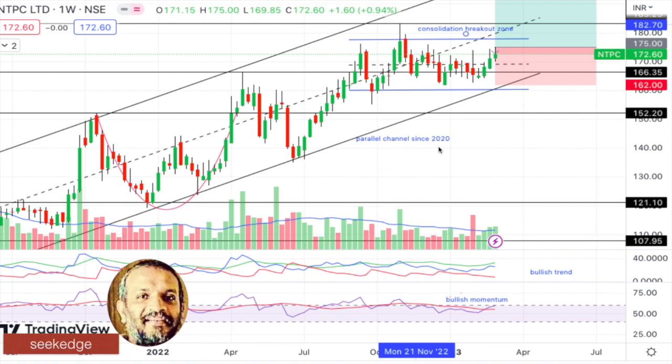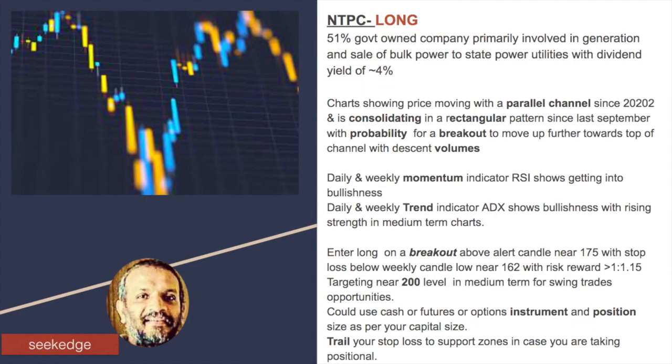Parallel channel, and they break out of consolidation towards the top of the parallel channel, and that's happening with decent above-moving-average volumes. So momentum is bullish, and the trend ADX indicator is also saying definite bullishness, right? So NTPC, with a very good 4% yield, can be a swing or positional buy, but here it is put in as a momentum swing trade opportunity that may last 1 or 2 weeks max, right? So that's NTPC, the second trade.